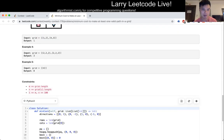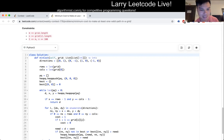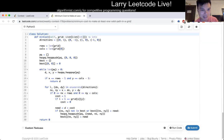But I end up just using a priority queue, where I actually wrote the code. I'm a little bit rusty because I haven't done Leetcode in like a month or so. So this code is actually more readable, versus everything being in my head, where I'm more steps ahead and it would be slightly more unreadable.